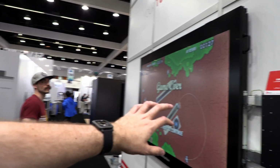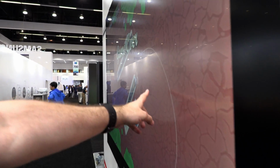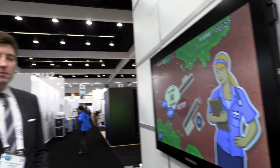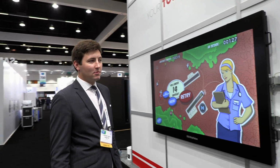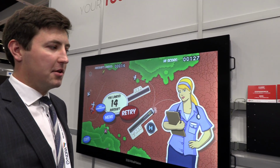And the display is, did you say 85? 86 inch diagonal, and optically bonded PCAP. Good quality touch. And perfect for education, enterprise, conference rooms, this kind of thing. Just an interactive multimedia.